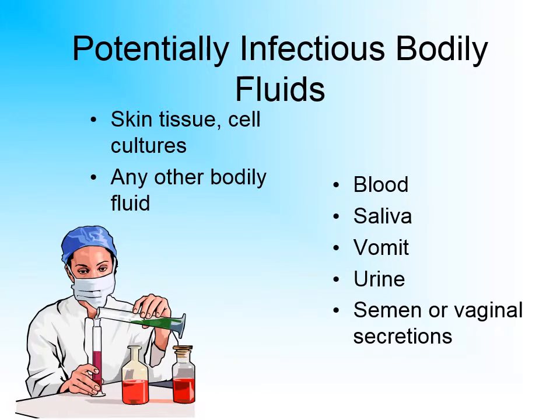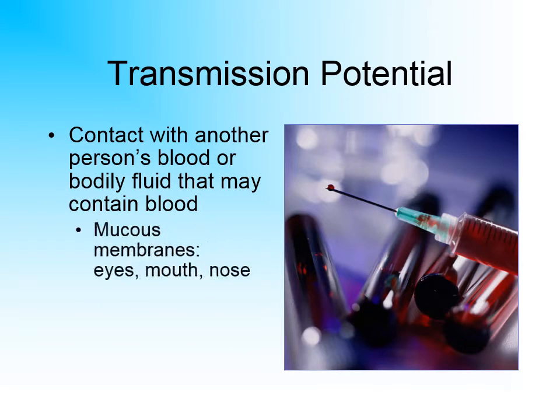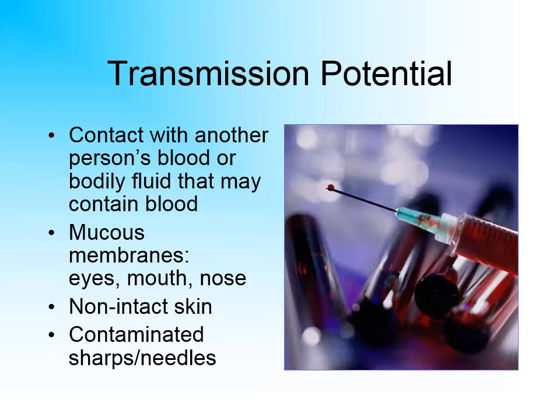So what are potentially infectious bodily fluids that we need to think about? I talked about bloodborne pathogens, and we only think of blood, but I also talked about early on when we first began the presentation that we have to think about saliva, we have to think about urine, sweat and tears, semen, vaginal secretions, and vomit. So that's anything that's liquid that comes out of the body. We have to worry about it possibly being contaminated, and that's where our body substance isolation comes in.